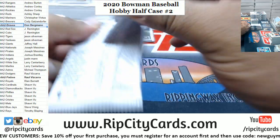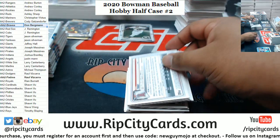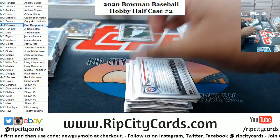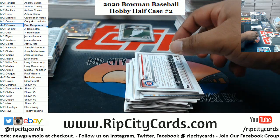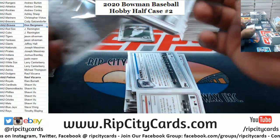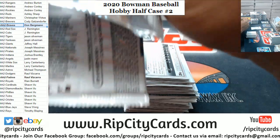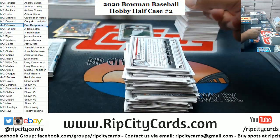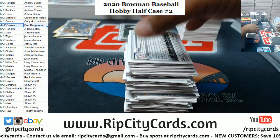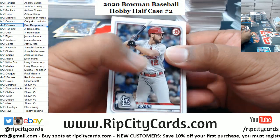Can we hit a super? But I saw a yellow in there. That's probably the autograph right there. That card is backwards, so that's probably the auto. All right, so put that to the side and do that last. See what's in here.